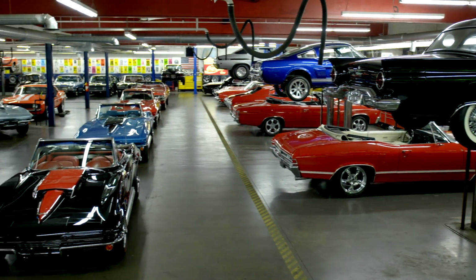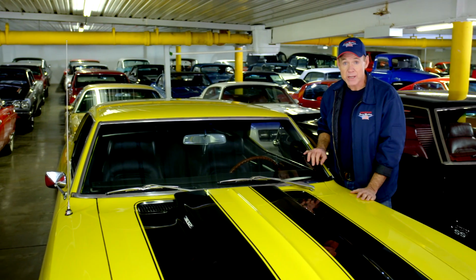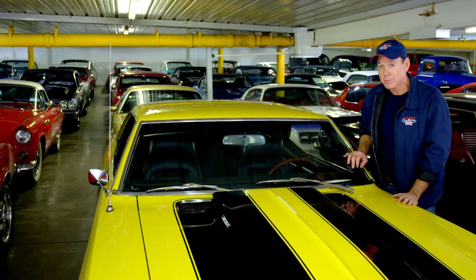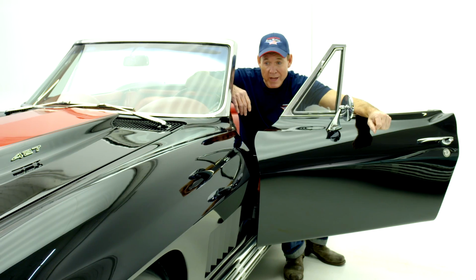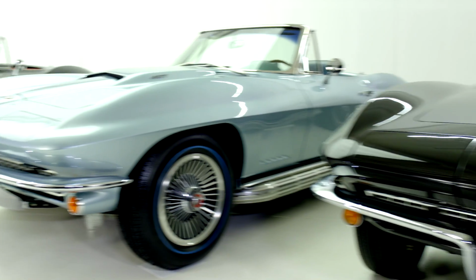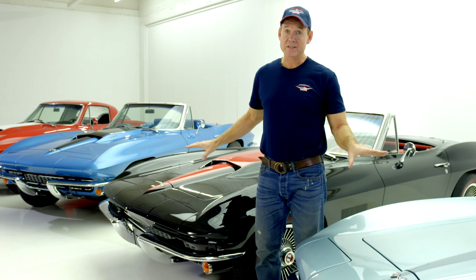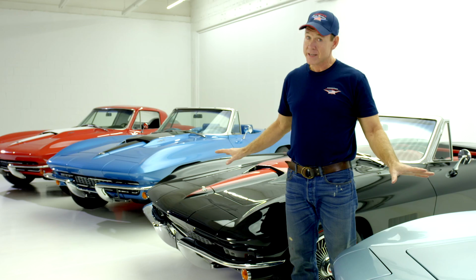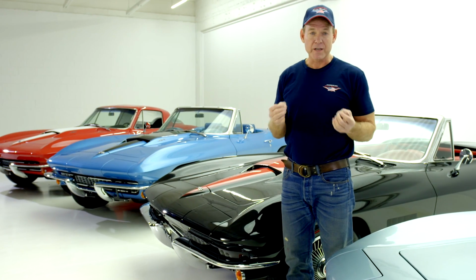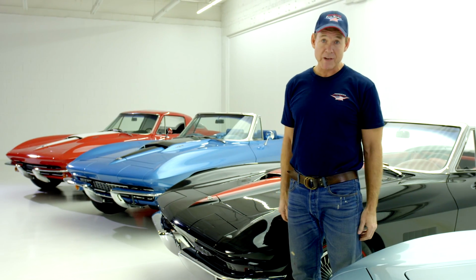Whether you buy a car from an auction, another dealer, or American Dream Machines, there's a great deal of questions you should be asking before you buy the car. People always ask me, are your cars as good as they look on the internet? Yes and no. These 1967 Corvettes are some of the best I've ever seen. They're amazing, but not perfect. Every 50-year-old car is going to have 50-year-old parts, and that's what makes them valuable in the first place.